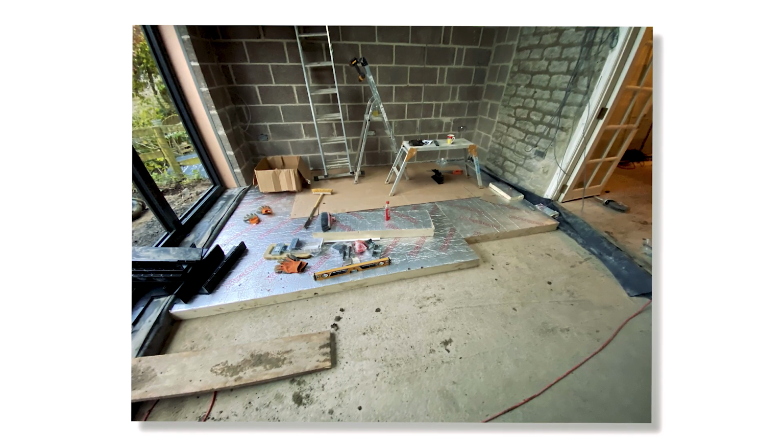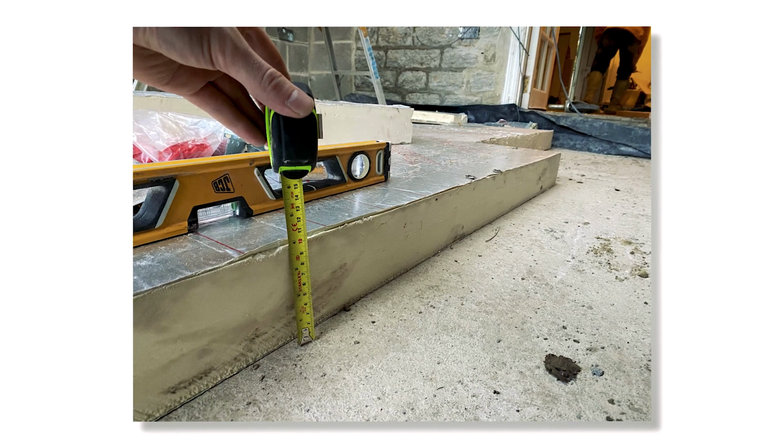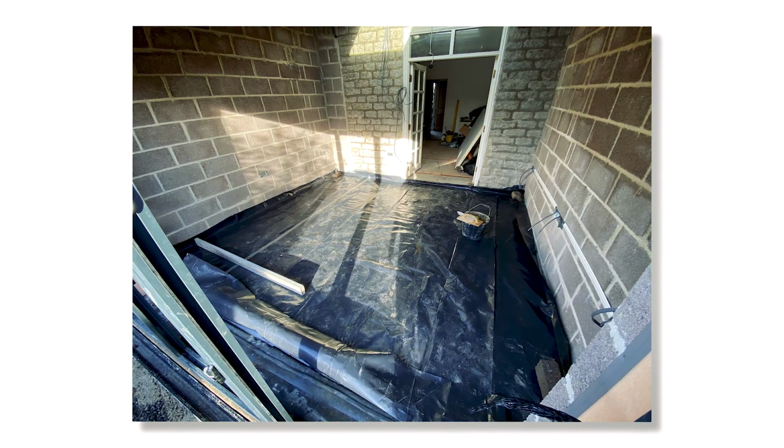And once these doors were put into position, that meant that we could actually finish the floor. Firstly, we had to put 100mm of insulation down, and then we could put on the floor screed.